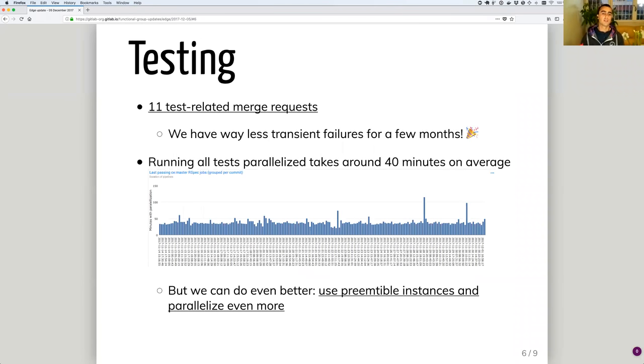Testing. As you can see, I haven't talked about testing yet, which means it's getting better. I've checked, and we had only 11 test-related merge requests in 10.2 probably. I didn't check the link, but in the last few weeks, that means we have a lot fewer transient failures for a few weeks and even months now. So it's really good for the productivity of the team in general.